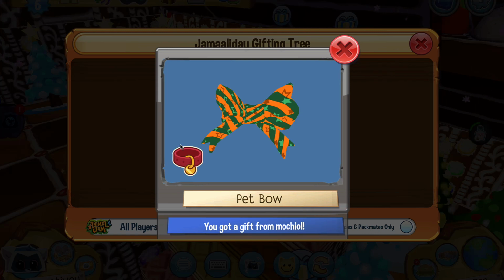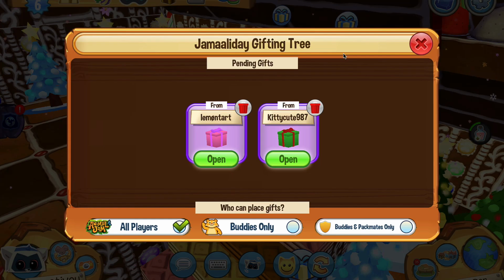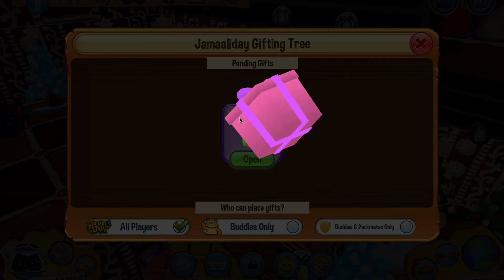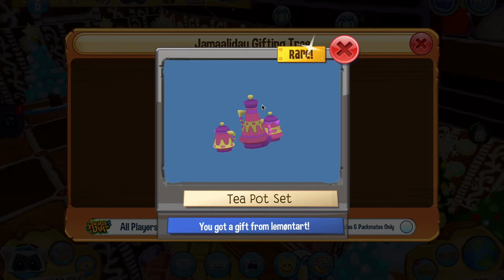I like it. A peppo. Oh, that is so cute. I love the green. Oh, that is beautiful. Thank you. Thank you, thank you, thank you. Ooh, lemon tart. What do we have in store? Ooh, more pink. And no, wait, that's purple. More like a light pink purple.